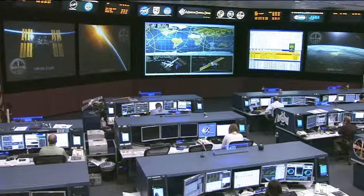The crew today has half of an off-duty day, which is standard and traditional anytime they're getting ready to do a spacewalk the next day. So they've been extremely busy over the weekend getting these tools ready to go for tomorrow's activities.